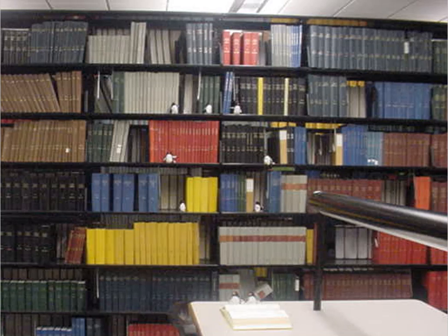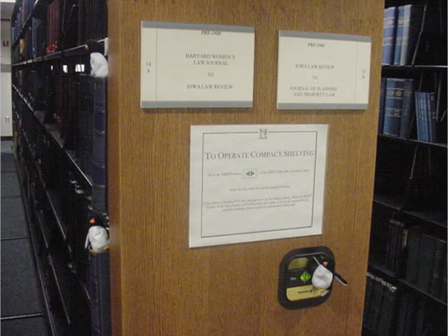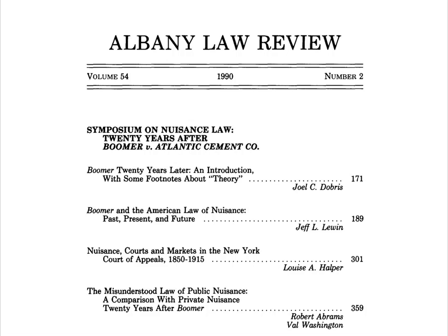My friends went down to level 1 of the Law Library to check out our collection of law reviews. More recent law reviews are in the open stacks, while older volumes are in the compact movable stacks. All are shelved alphabetically by journal title. In the compact shelving, they found this Symposium on Boomer from 1990.